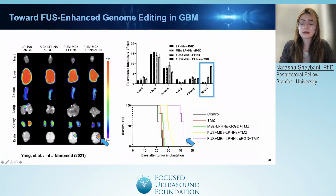And I'm highlighting those areas of data with the blue box and arrows. And you can also see that this extended to improved survival in the mice that they treated with that combination as well.